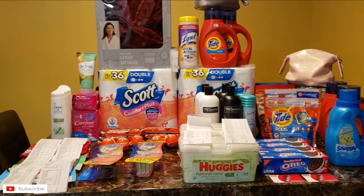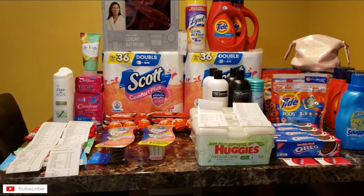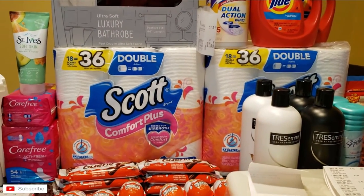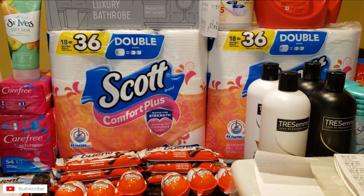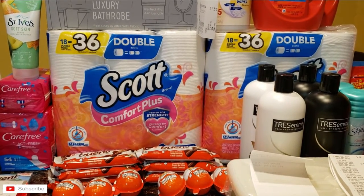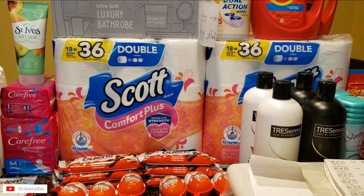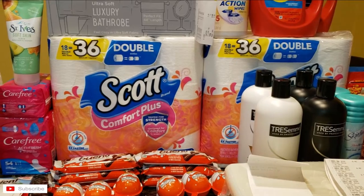Alrighty, so where do I start? I'm going to start with the very first transaction. I did the Scott, both of them. They're $7.99, and when you buy two, you get a $2 extra care bucks. Not the best deal, but I had a total of $36 in extra care bucks that I needed to roll to earn more back.